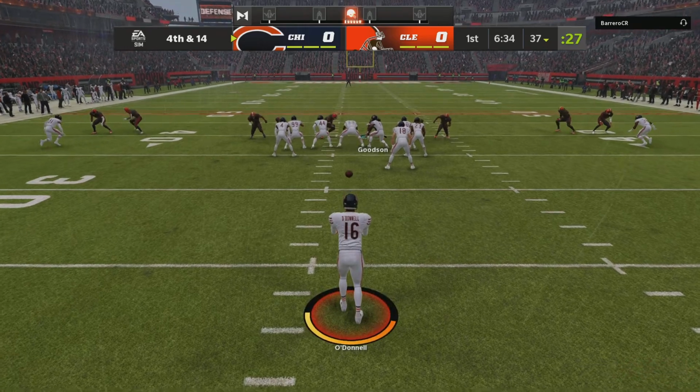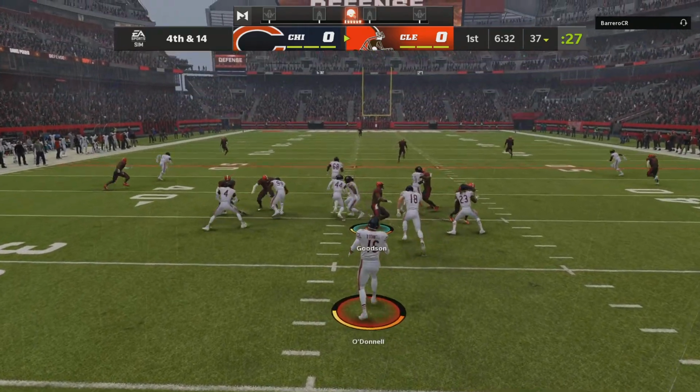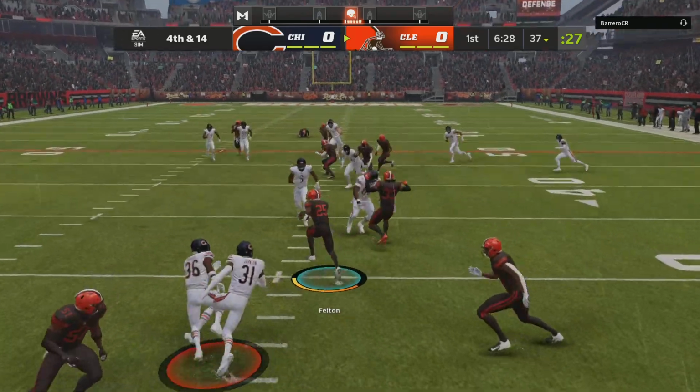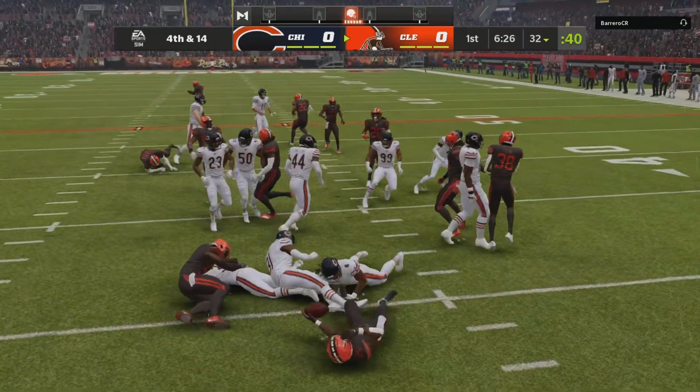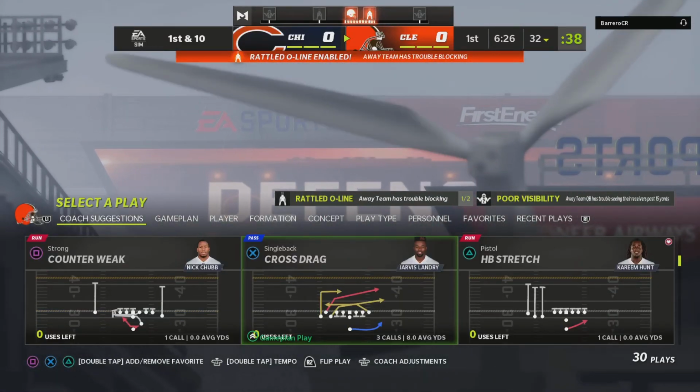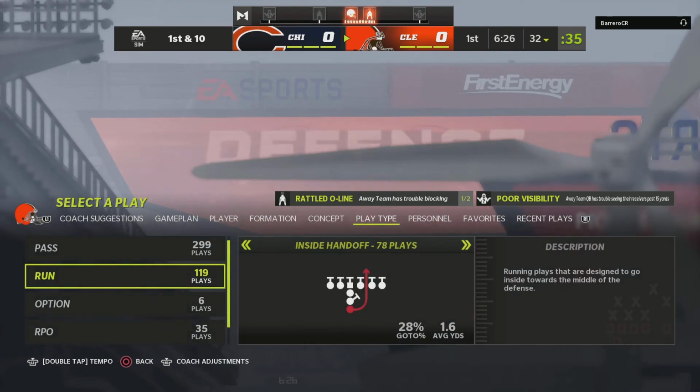So on 4th down, on is the punter, Pat O'Donnell, to kick it away. He was only asked to punt once in the victory last week as he sends this one away. 33 yards is the distance on the punt there. And the Browns will take over 1st and 10.